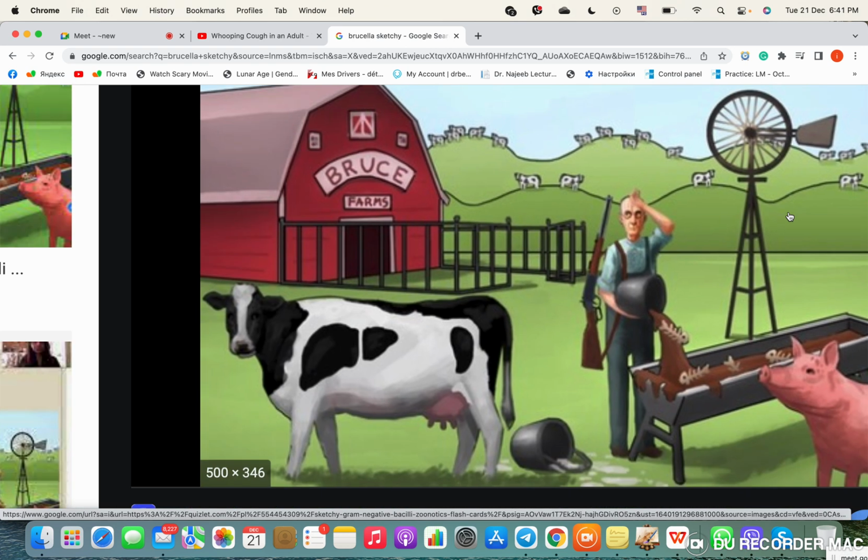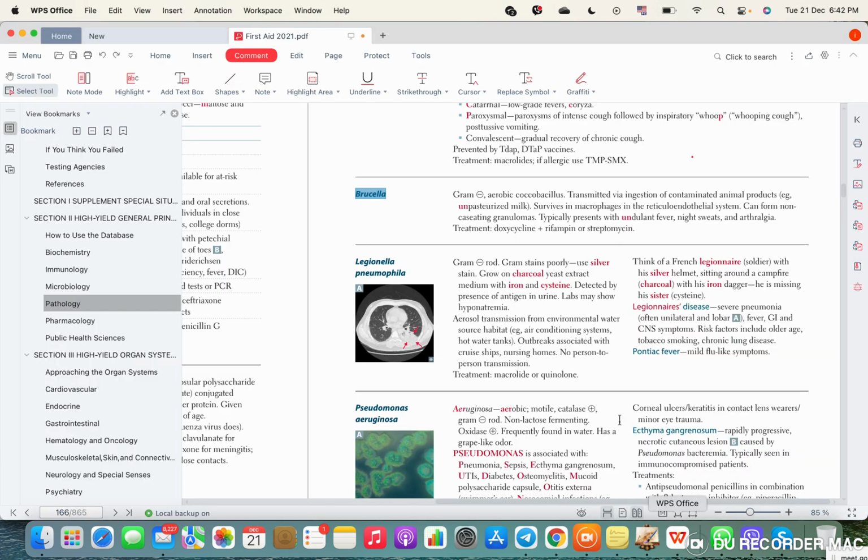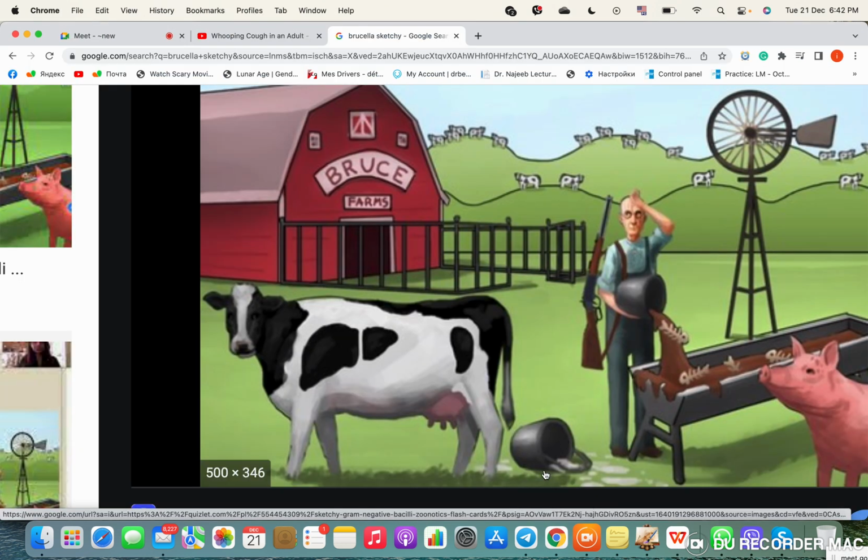To start with brucella, there are a few things that are super important to know. First of all, it's related to farms. What should we get from the animal to get infected? Well, there are two things. The first one, according to Sketchy, is the milk. And one more, not mentioned in Sketchy, is the amniotic fluid. Yes, unpasteurized milk, and also the amniotic fluid of animals on the farm. Absolutely correct.